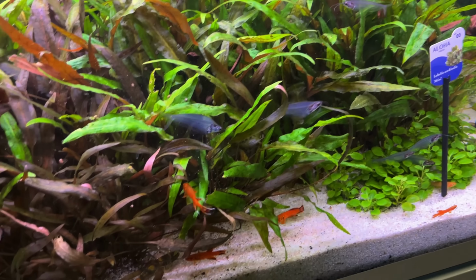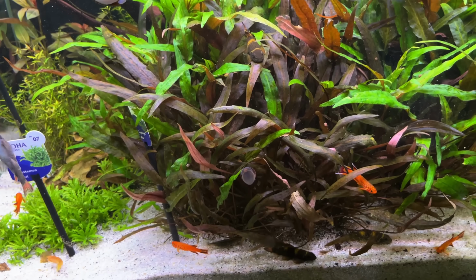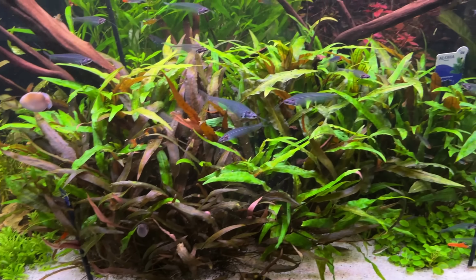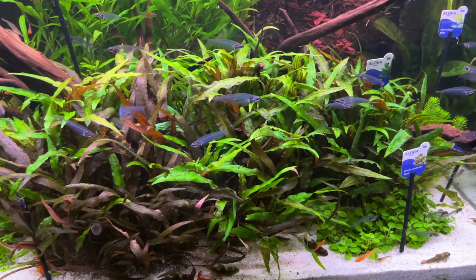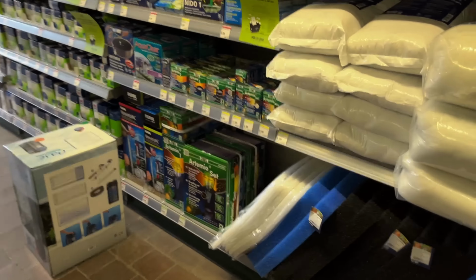Man, that's a good display with all the, like the orange Australachilles. The light changing color to orange too. All these crypts. This is an easy tank. I like it. I always like to see what makes it over and what doesn't make it over.